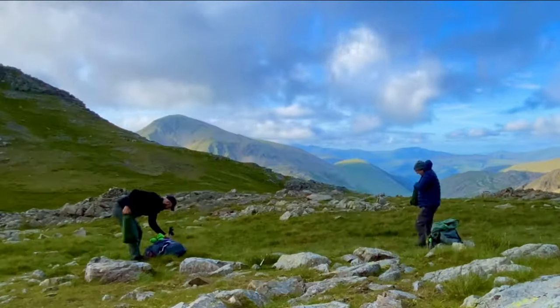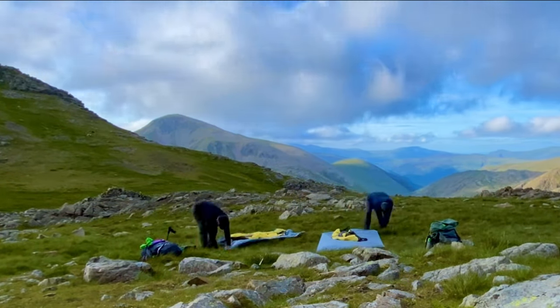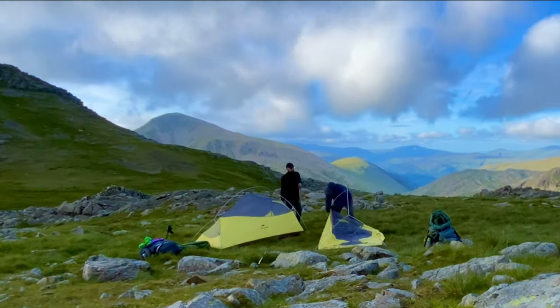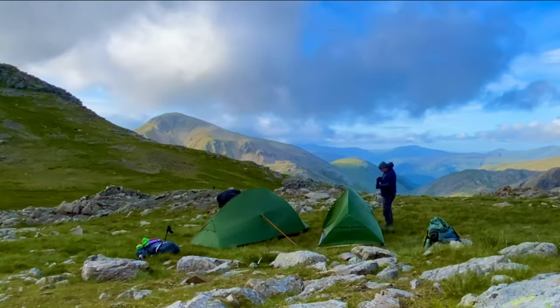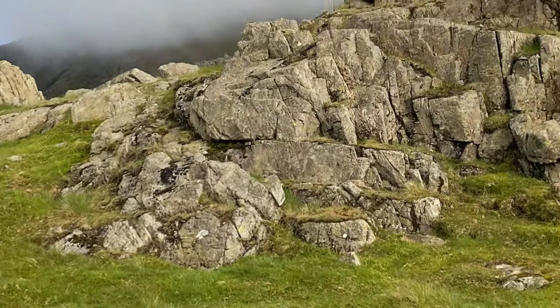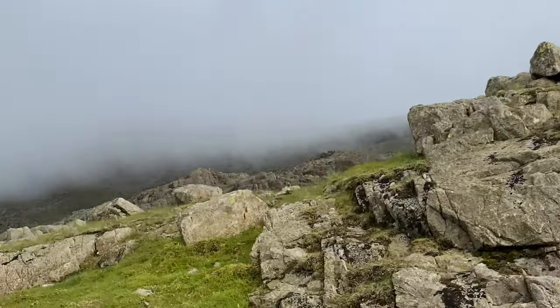That'll do for me. Well, could be worse places to pitch. Banging spot is that. That'll do tonight. Up there beyond the mist is Scafell Pike, highest mountain in England. Absolutely smashed it.